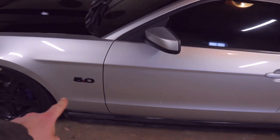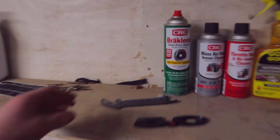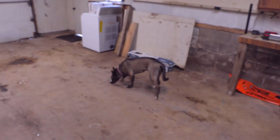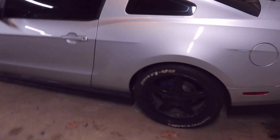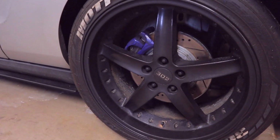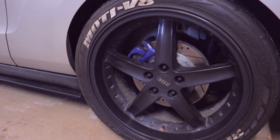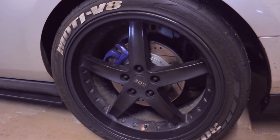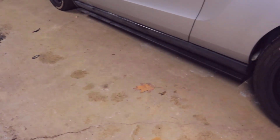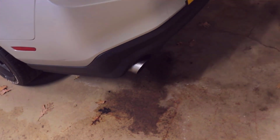Blackout 5.0 badges, I put those on there because the badges that came on it were very cringy and kind of looked like my dog, which is very ironic. It has aftermarket wheels of some sort. I am not sure what these wheels are, but they're not terrible. I don't love them. I don't hate them. I probably will replace them at some point in the future. It's got a nice little side splitter thing. I do like that. I'm probably gonna keep it and carry it on through a different rear diffuser.